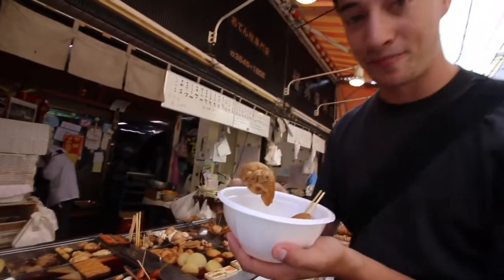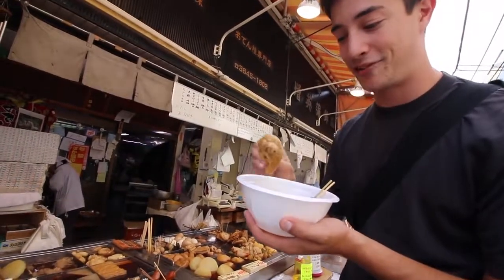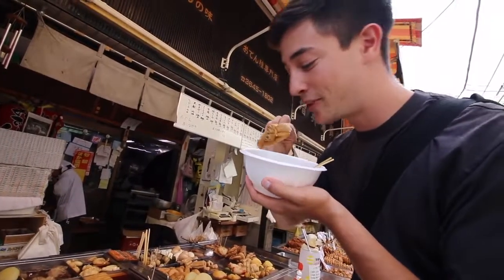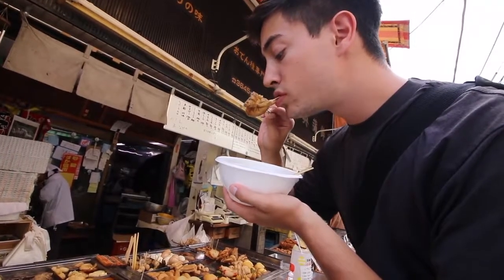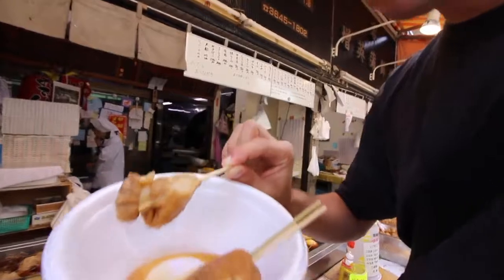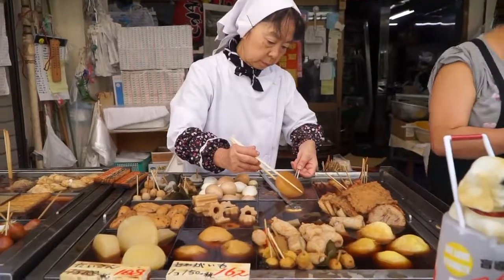And here is a really interesting ingredient that I've actually never tried before. This is mochi wrapped in bean curd. So I've had both bean curd and mochi, but never in this way. So this should be interesting. Let's try it out. Whoa! Wow! That's just a big chunk of mochi in there.